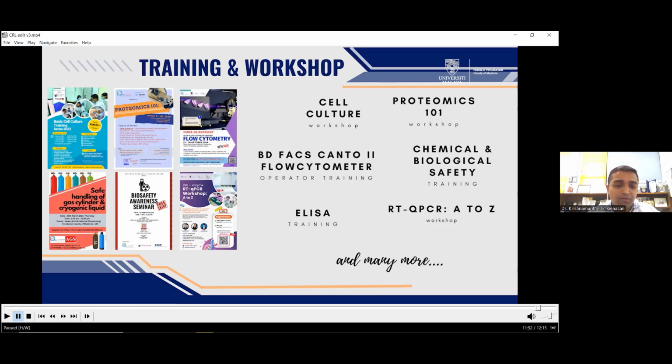And also we have a qPCR A to Z workshop in collaboration with an industrial partner. I would also like to highlight that we will be having an A to Z Western blot technique workshop very soon, in collaboration with the Department of Physiology and the industrial partner. We will notify you regarding that as well.